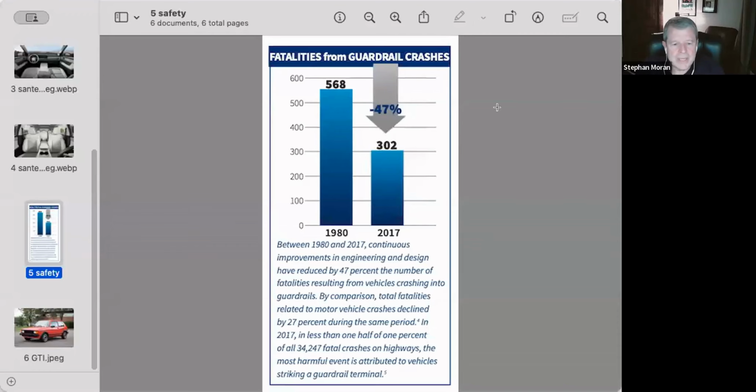There it is. So if you look at, they studied between 1980 and 2017 that continuous improvements in engineering design have reduced by 47% the number of fatalities resulting from vehicles crashing into guardrails. So yes, they do work, even though they're not completely keeping up with the change in the automotive landscape in terms of size of vehicles. Guardrails do work as well as the crossover. So 47% decrease in fatalities from guardrail crashes is huge, comparing 1980 to 2017.